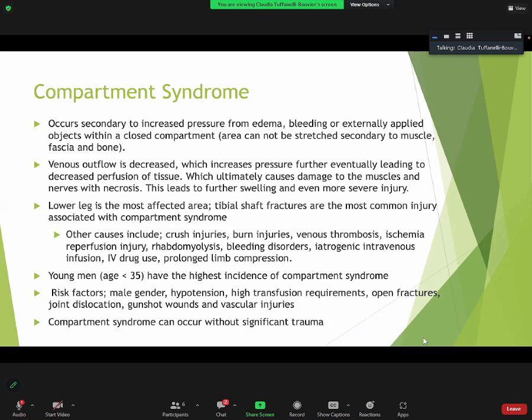Tibial shaft fractures are the most common injury associated with compartment syndrome. It's important to note that those are open and closed fractures. So just because you have an open fracture does not mean that you're not at risk for developing a secondary compartment syndrome. That's because the anterior compartment of the lower leg is very small and confined, and the fractures tend to be quite traumatic and cause a lot of swelling.